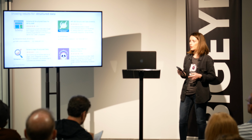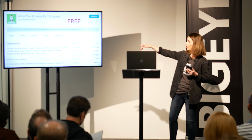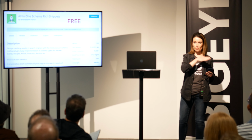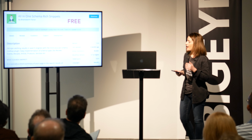This one is a popular plugin, All in One Schema Rich Snippets. It's been around for a while and has 90,000 installations, has good reviews. This is a free plugin, but it has limited options. By the way, that green line is telling me, because I have a Russian keyboard installed, that it hasn't been translated into Russian. Help translate it. You probably won't see it unless you have a Russian keyboard installed. Or if you have a different language keyboard, you probably will see that if the plugin hasn't been translated into that language.